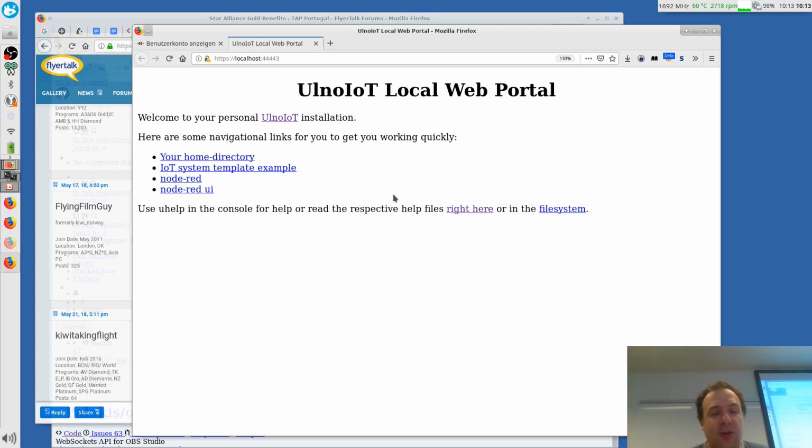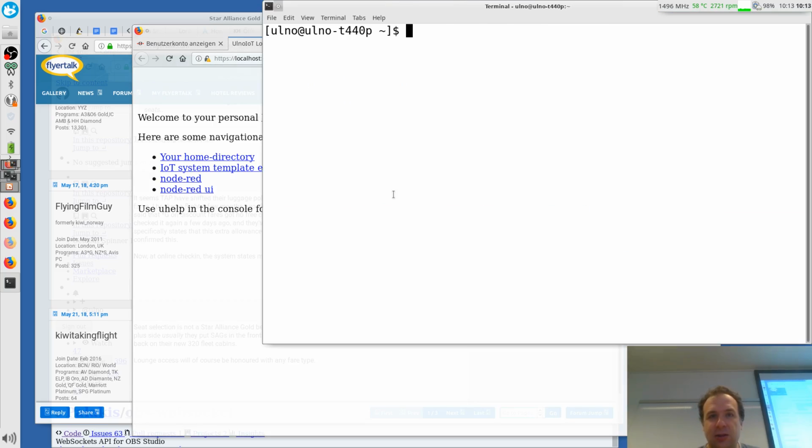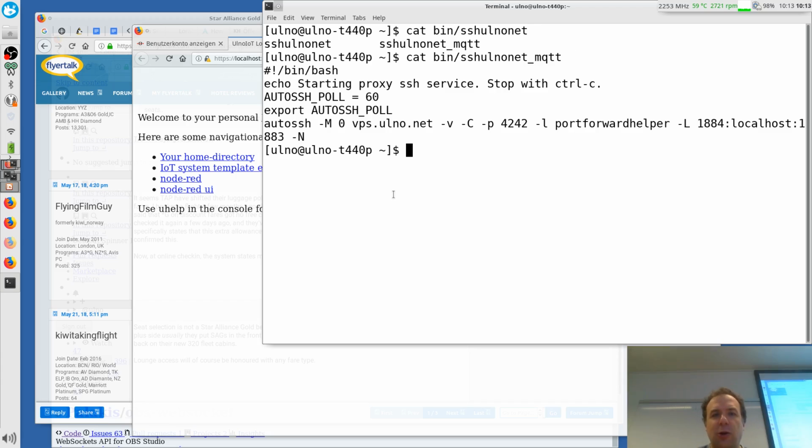And basically I did the reverse thing when I showed you the owl, remember? The owl is kind of the same concept. It just has a couple fewer tunnels, but this way you can actually tunnel two MQTT connections together. MQTT is running on port 1883, so let's check out what I did here with MQTT. See, I go to my server, and then I tunnel the port 1883.